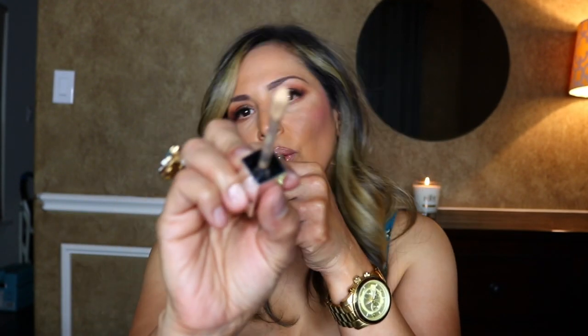It's got a silver top and a clear, prism-looking bottom. And this is what the doe foot applicator looks like. I do like this type of applicator because there's a little hole in the middle of it, and it distributes the concealer just right on my under eye. But the problem with this concealer is that it is too light coverage. I was looking for more of a full coverage concealer.